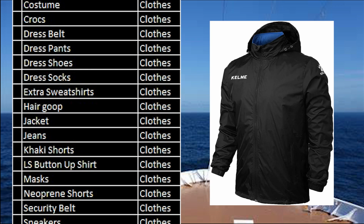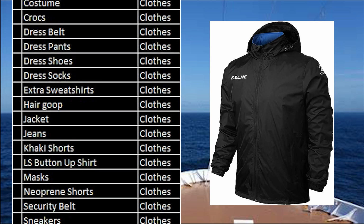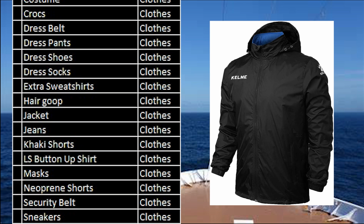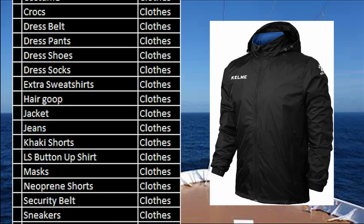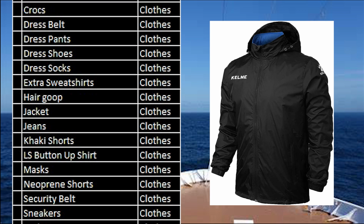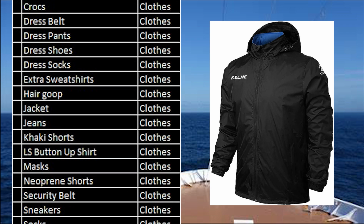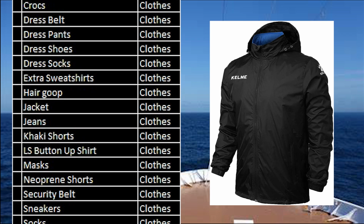Next up is a jacket, again for the colder climates: Alaska, Canada, Norway. This is a recurring theme here. But we went to Alaska recently, and I super appreciated having a hooded jacket that was fairly rain resistant.